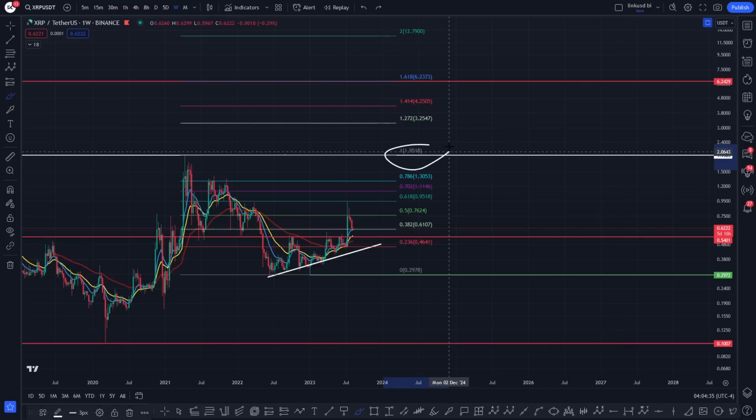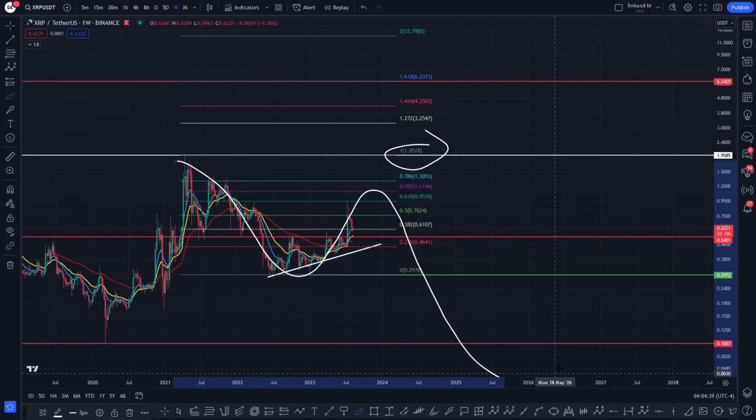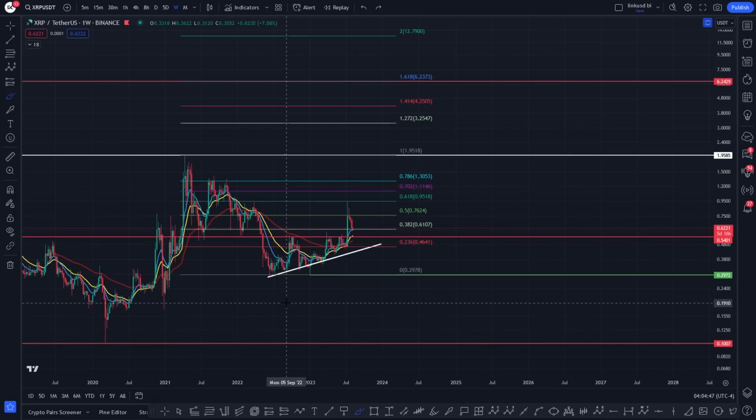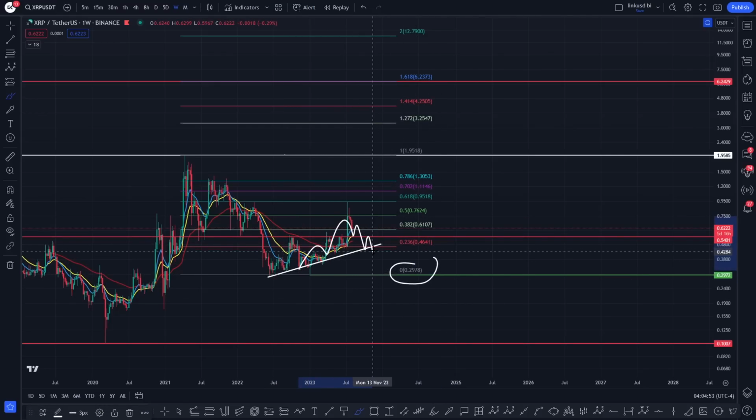If we fail to take out the 1 fib, this could be an A, this could be a B, and then you've got some kind of big C wave, and we come down and sweep like that. That's an absolute possibility. The minute XRP loses the structure of this bull market and this uptrend, which is currently the 0 fib, then I will alert you. And obviously if we start to break down here and lose this center level support, like I've said to you so many times, then that's bearish.